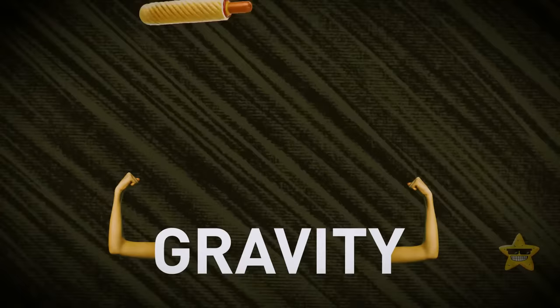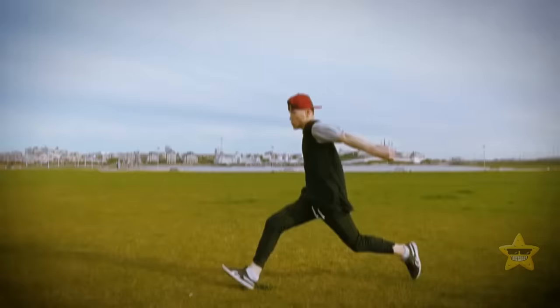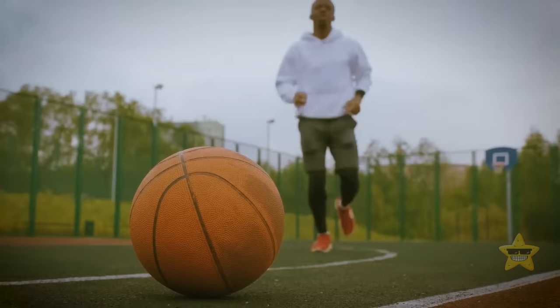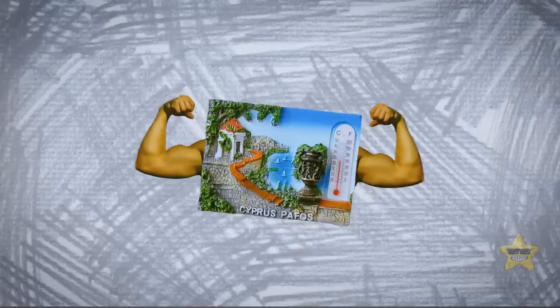First of all, it only attracts. There's no negative counterpart that could push things away. And weirdly, even though this force is strong enough to keep galaxies together, we still overcome it every day. Every time you lift an object off the floor, you overcome the force of gravity produced by the entire Earth. Ooh! Just to paint a better picture, Earth's gravitational pull is weaker than the power of a refrigerator magnet.